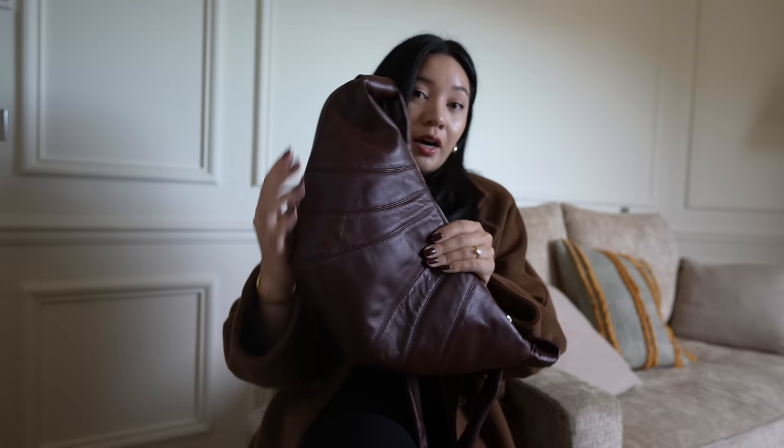I mean, this bag is made of Napa leather, so it is still quite pricey. This was about 1,000 euros, and they have a smaller size, a bigger size, and they come in tons of different colors and variations of it. So highly recommend checking them out if you are in Paris. Great, casual, and easy style.